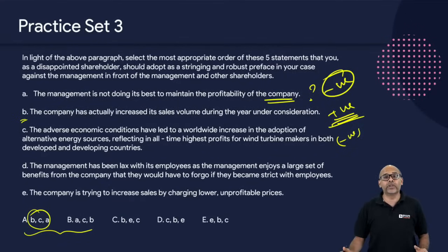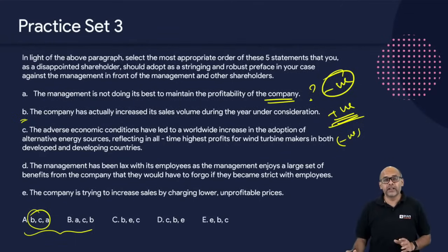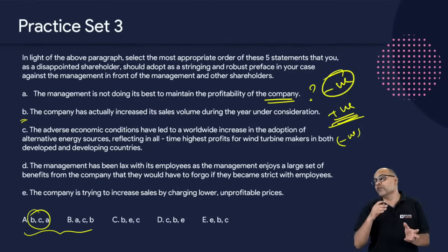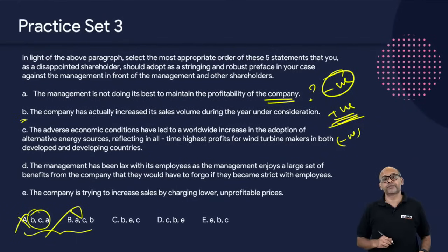With these two points, you are saying that look, your sales have increased. So what are you trying to prove here? You are basically saying that everybody's profits are increasing. You are also saying that you are not being profitable, and you are also saying that you are doing a good sales job. What is the problem here? The problem is these three cannot form a group because there is no proper logical connectivity here. So A, B, C in whatever order cannot be your answer. Therefore, these two are gone.